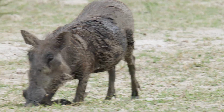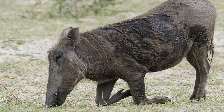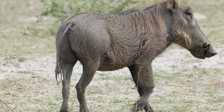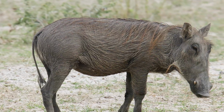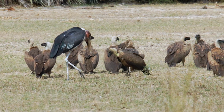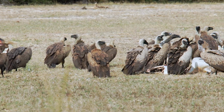One comes often across warthogs grazing on their knees. The tusks and the skin folds, or warts, of this young female are not yet fully developed. A surprise is the yellow-billed vultures together with one marabou stork at a carcass.